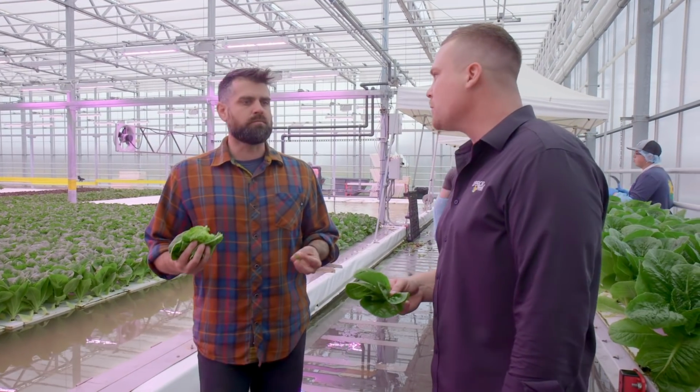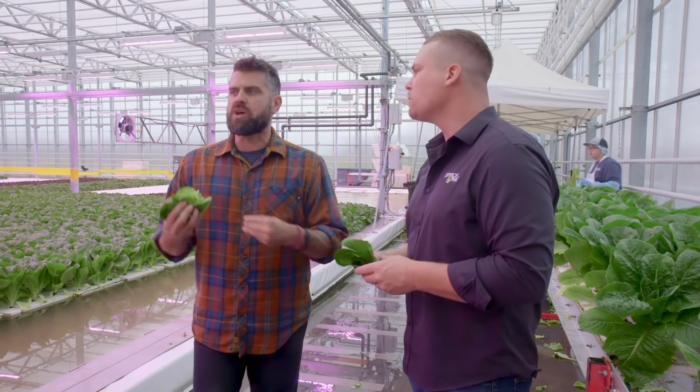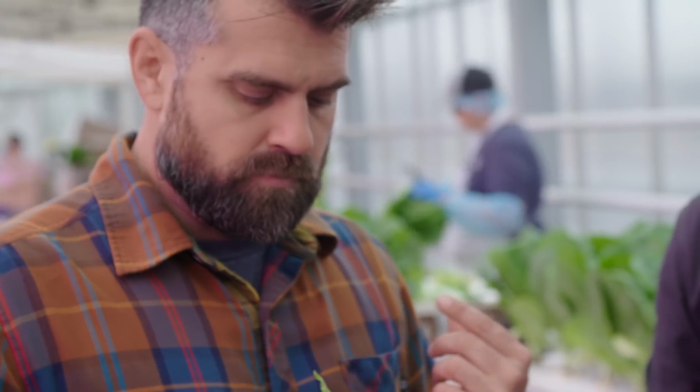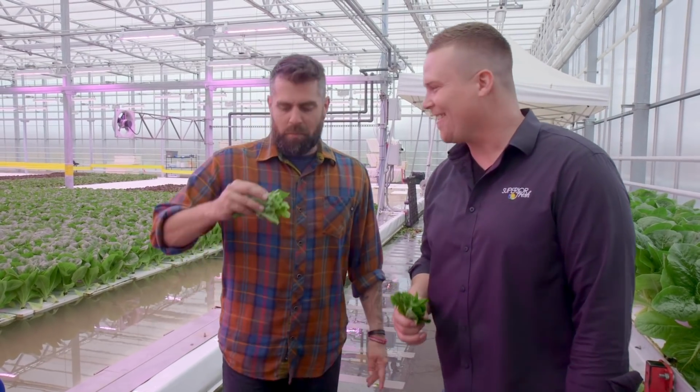I think one of my biggest fears with things growing inside is that sometimes you miss that biological hardiness. Mm-hmm. This has totally got it. You know what would go really, really well with these organic greens? Some Atlantic salmon. Let's do it. All right, you know a place where we can see some? Let's go check it out. Cool. Awesome.